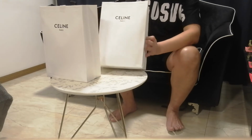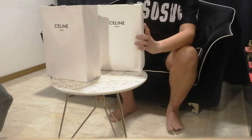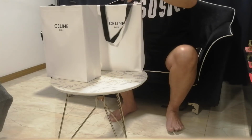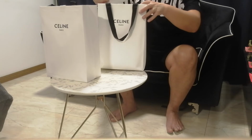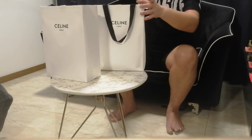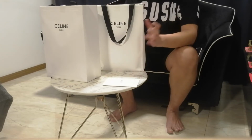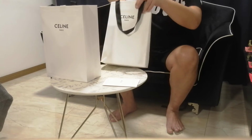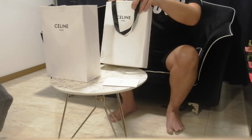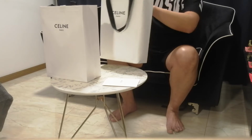As usual, this is Celine, their packaging in the very nice white bag. This one is actually the receipt holder. Because it has my particulars, I won't be showing you. So let's start with today's unboxing. Are you guys very excited to see what I got?